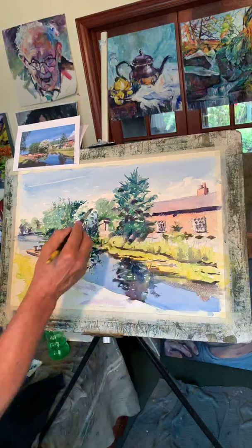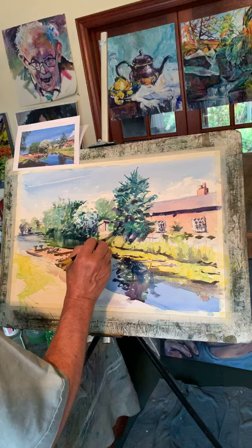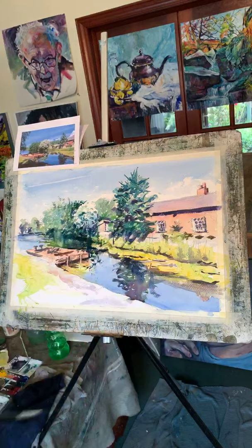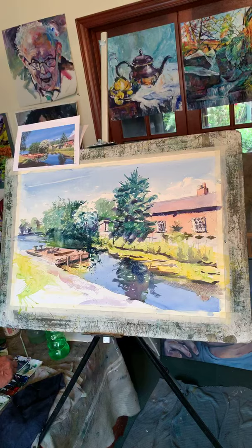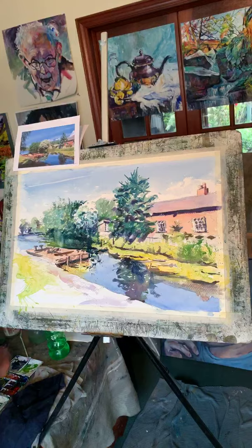Usually it's the smaller sable brush that is for your more detail. But then you don't want to do too much detail. Bit of green, yellow, just for some of these. Roots, yeah. Scratch them out, use your finger.